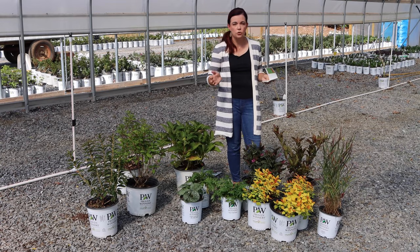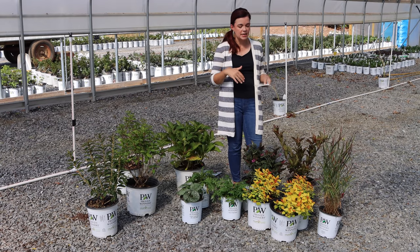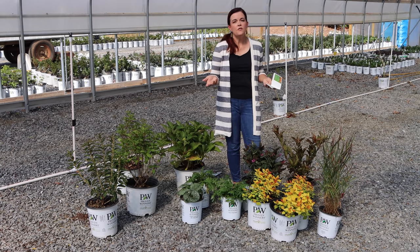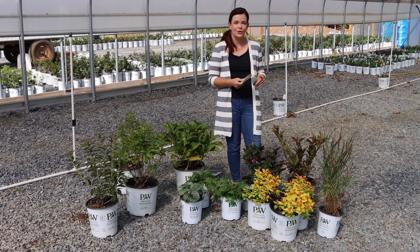So if you need to give it a little shape, you can give it a little shape after it blooms in the springtime. Nice, neat, tidy habit on its own. If you needed to shape it up a little bit, you could, but not too bad at all. Just fantastic. Grabs your attention and says, hello, look at me.